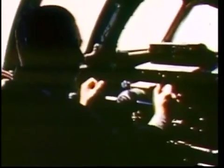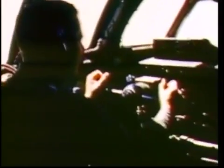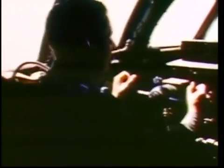Before the program of powered flights began, Goodland had a series of glide flights to become familiar with the handling characteristics of the X-1. The B-29 carrying the X-1 would climb to 25,000 feet. Before it reached the drop altitude, the X-1 pilot had to climb down in the blast of the slipstream through the B-29's open belly and slide into the X-1 cockpit.